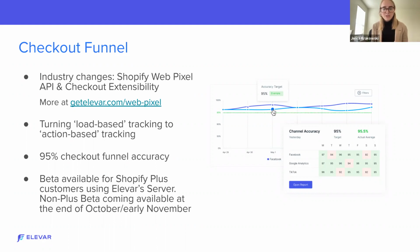So you can send them server-side only, and again, to a limited number of destinations. The destinations you can send them to are Universal Analytics, GA4, Facebook, TikTok, and Snapchat. So if you're looking to upgrade to the new checkout and you're a Shopify Plus merchant, I would highly recommend taking advantage of the beta. If you're a non-plus merchant, a beta is coming available for you very, very soon. Such cool things.